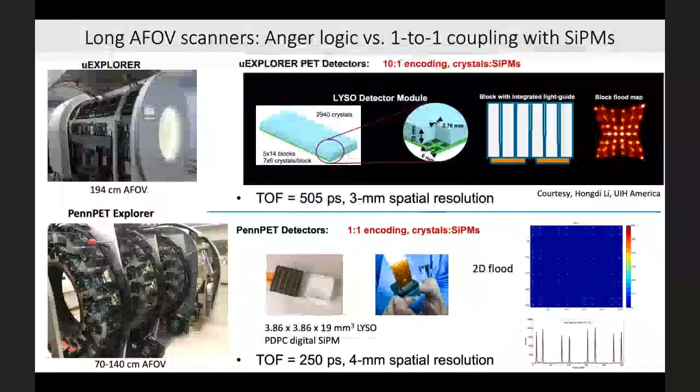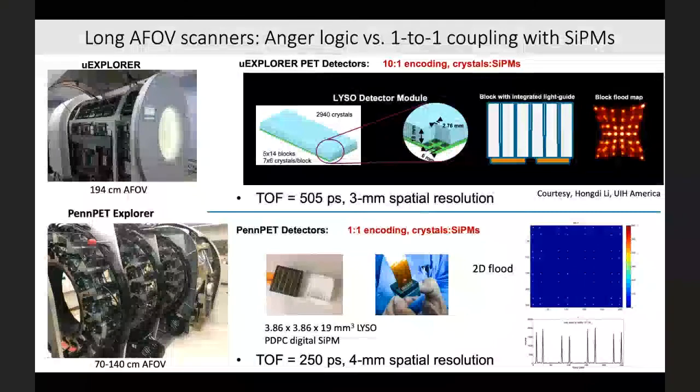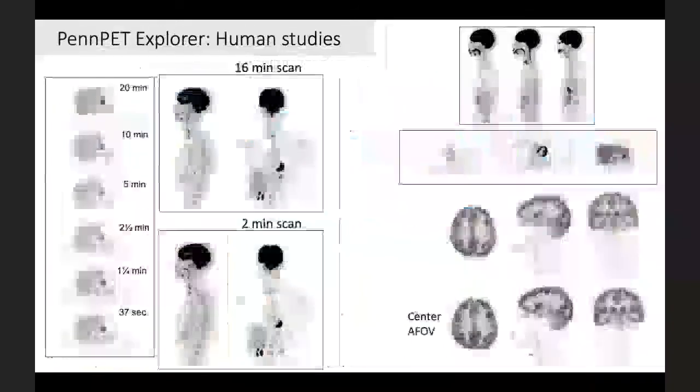The system that we built, and this is with a lot of support from Philips, using their detectors, is based on the same detector technology that is in the Vereos scanner. And this uses the 1-to-1 coupling. So you see here, you not only get very, very fine spatial discrimination shown in this 2D flood, almost perfect crystal identification, but also an improvement of timing, 250 picoseconds, with about 4 millimeter or just a shade under 4 millimeter spatial resolution. So again, these systems are longer, but they are very much leveraging the technology that has been designed into commercial systems.